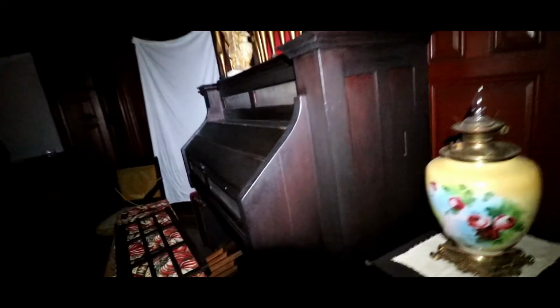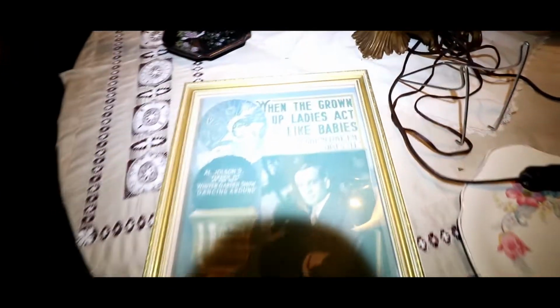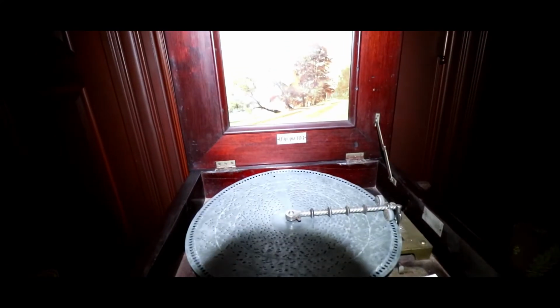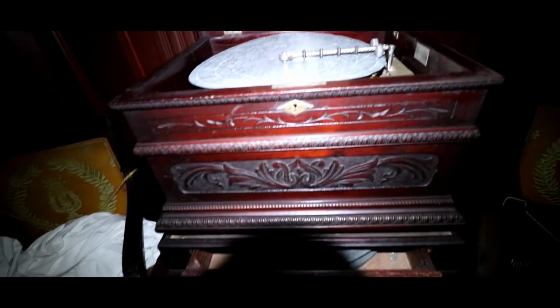This guy was a very well-rounded traveler, to say the least. I mean, he has an organ in his home. Olympia 103. Mr. Wilson's favorite toy. This fireplace is amazingly beautiful. Wow. Look at that.